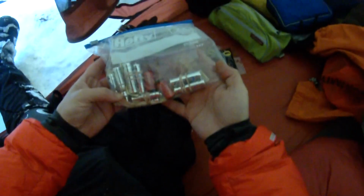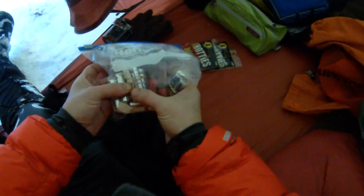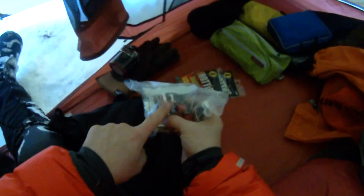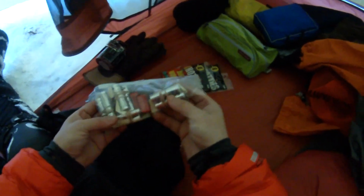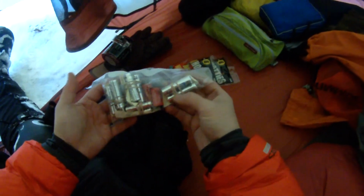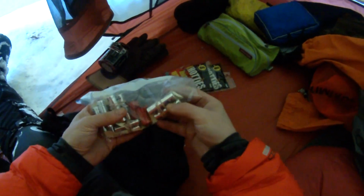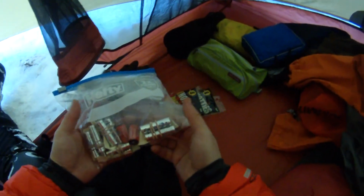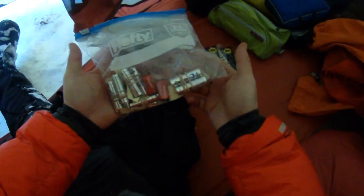Batteries, I always wrap them and put a little note to say, like, here's 2. They go to my GPS tracker or something. Then I put rubber bands around them. That way when I use them, the used ones, I just toss, and I know if they don't have a rubber band around them, then they're spent. Helps me keep track of stuff.